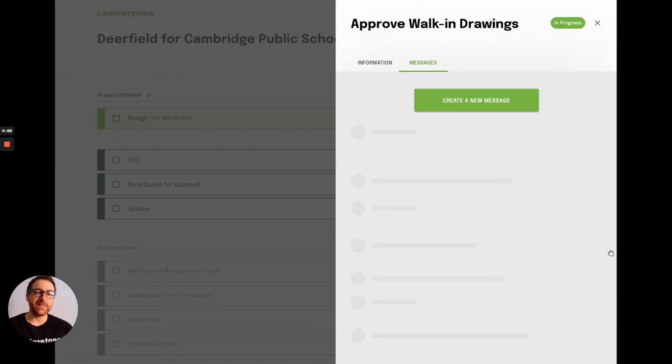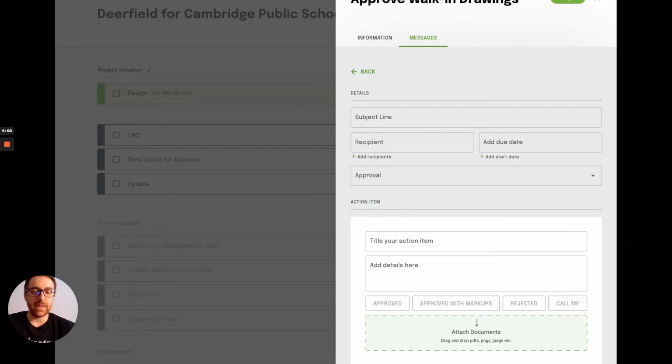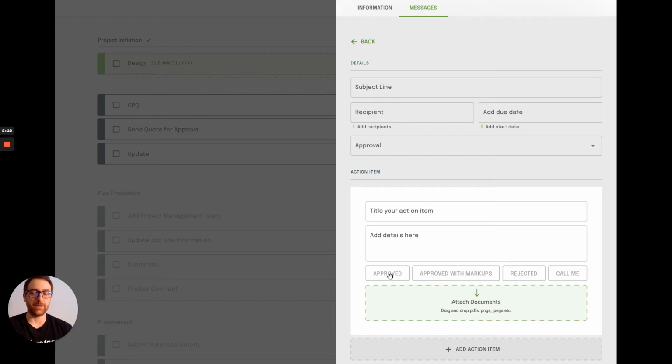drawings. Inside of that task, a user can create a new message. Here they can add in the subject line, the recipient. They can set a due date for when they want the response to be received. And they can select the response type here, which in this case would be approval.